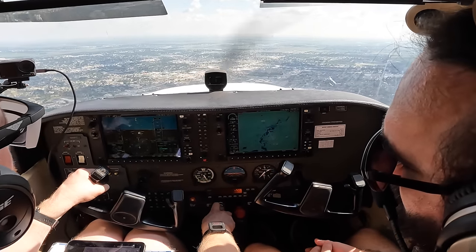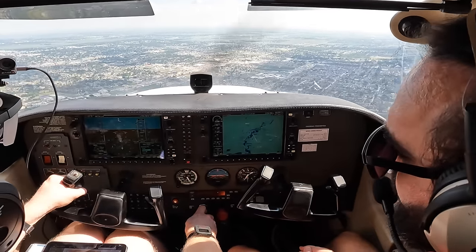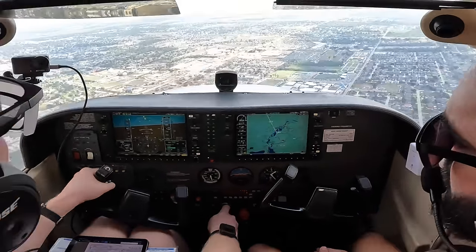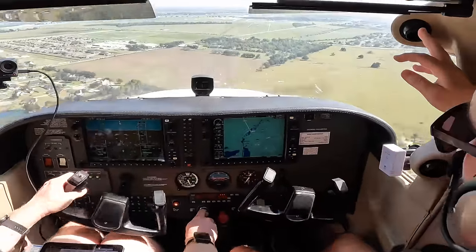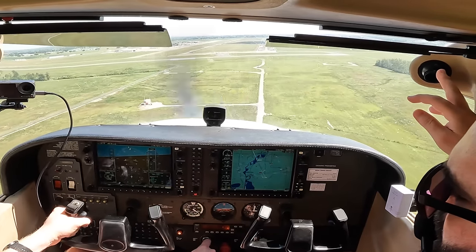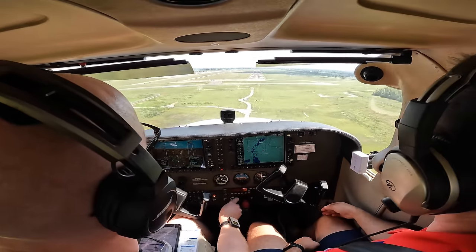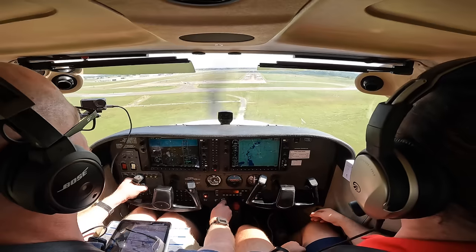There it is. All right, there's glide slope intercept. Minimum. Oh, there we go. There we are. Right over the runway. Nice.